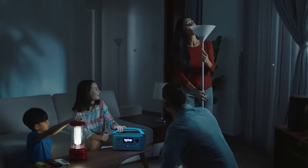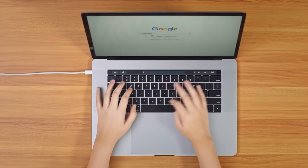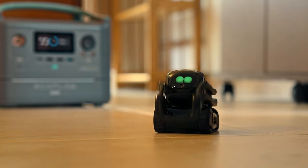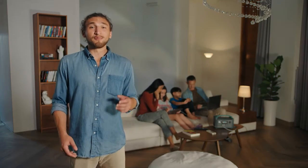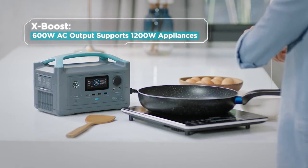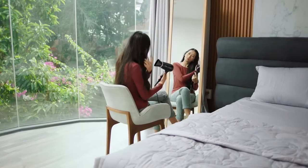See, most power stations like this can handle your standard device. Things like lanterns, laptops, stereos, even little Cosmo here. Anything that needs 600 watts or less, no problem. But R600 goes above and beyond other power solutions. So even during a blackout, you can scramble some eggs, brew a cup of joe, or blow dry those beautiful locks without a moment's worry.